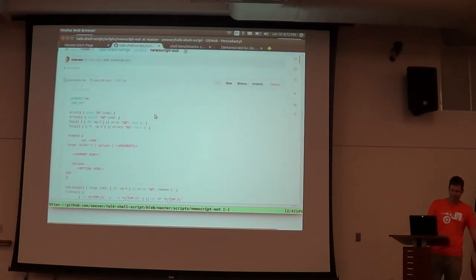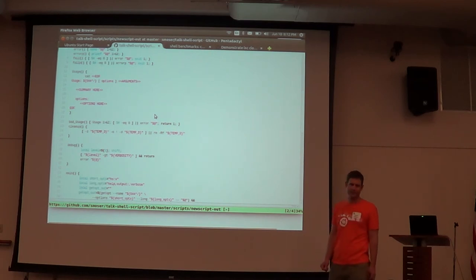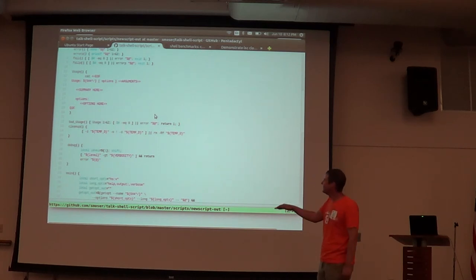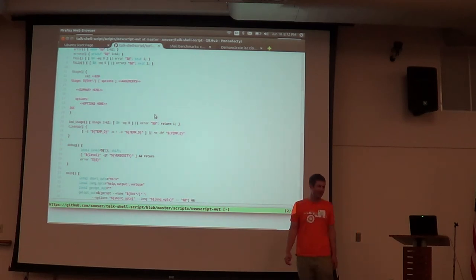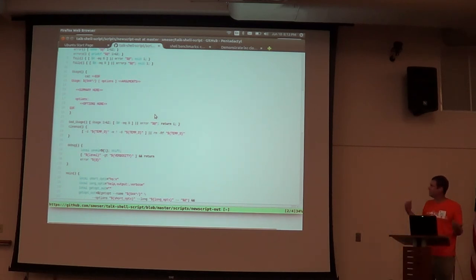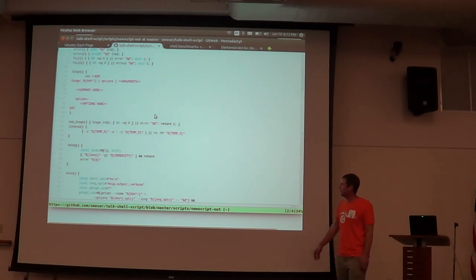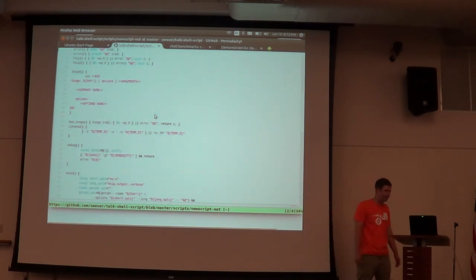Programs have usage. The first thing you do if you run a program is type minus help. If you're writing a shell script, no matter how trivial it is, if you expect someone else to use it, or even yourself tomorrow, usage is helpful, right? It's so nice to run a program with minus help and see something. It's so much faster to comprehend than having to open it up and read source code. You actually want to use it as a tool. So put usage in your programs. I always do it in that format, using a here document in shell to do that.